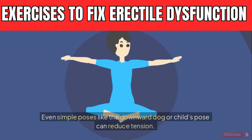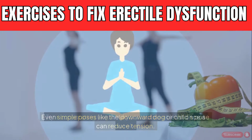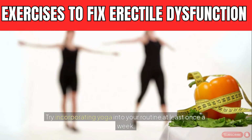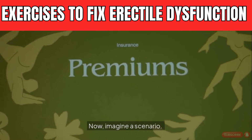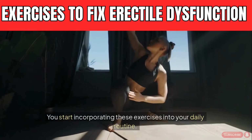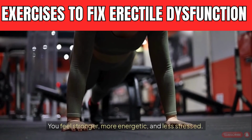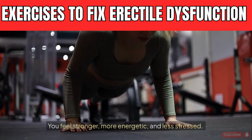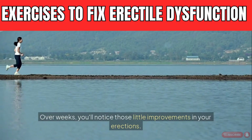Even simple poses like the downward dog or child's pose can reduce tension. Try incorporating yoga into your routine at least once a week. Now, imagine a scenario. You start incorporating these exercises into your daily routine. You feel stronger, more energetic, and less stressed. Over weeks, you'll notice those little improvements in your erections.